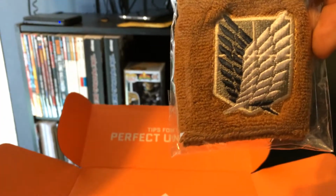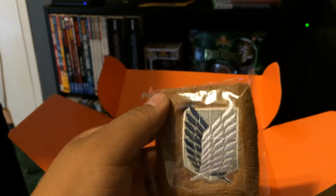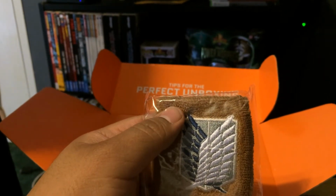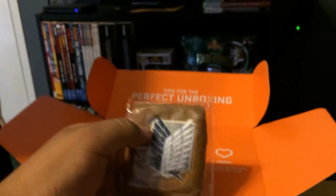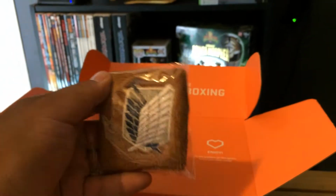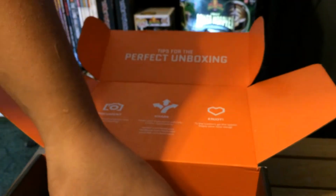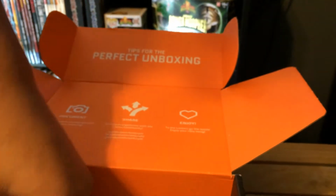All right. Next thing I see is a little sweatband, it looks like. And it's from Attack on Titan, that's all I know of. I saw the first episode last night. I think it was a scouting unit or something like that. So far, really good. The English version's coming out soon, but either way, it's really good.